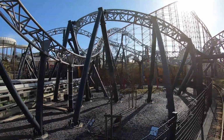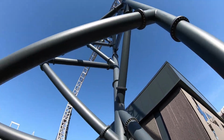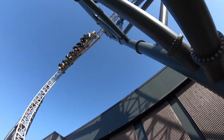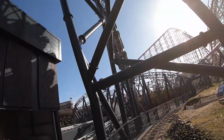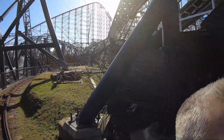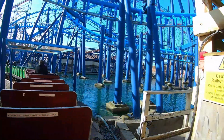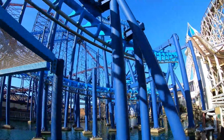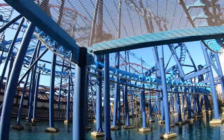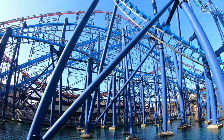Icon's still looking fresh, 2 seasons on. Good timing. But yeah, as I say, we'll get back on the Dipper for the first time this year. And obviously Infusion, everyone's favourite Vekoma SLC, over water, obviously.